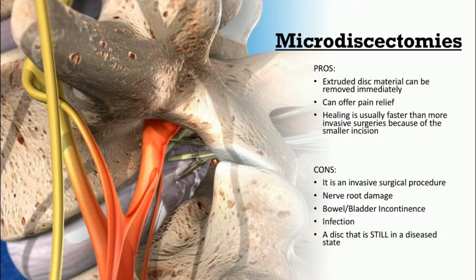Some of the cons in doing this is that it's an invasive procedure. You are asleep for this procedure. You can get nerve root damage, which means it can cause major issues going down into your nerve, especially in your legs. You can get bowel and bladder incontinence, and in English that basically means you lose your ability to control urination and defecation. So you're peeing and pooping in your pants in basic English. You can get infection from this because, again, we're going into a much deeper level, cutting you open like that.